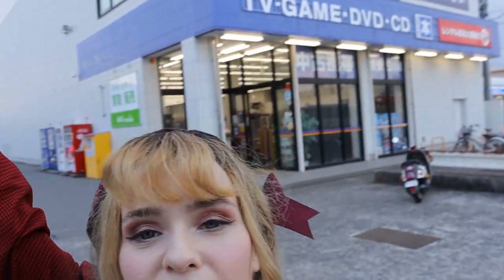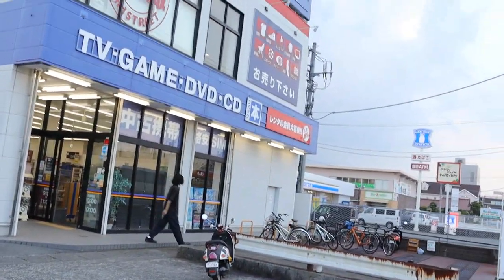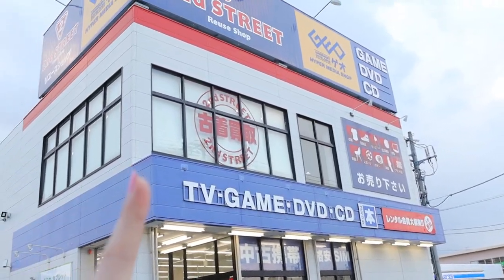Okay, so we're here in front of the thrift store. Jocelyn said it's on the second floor, so we have to go up some stairs, and it's on that top floor. So it's a recycle shop, so they have a bunch of probably used goods, used clothing, used furniture. So we're gonna check it out, see if we can find any good finds. So let's go.